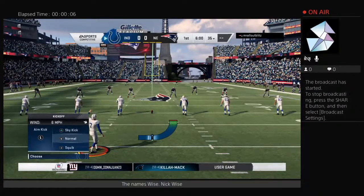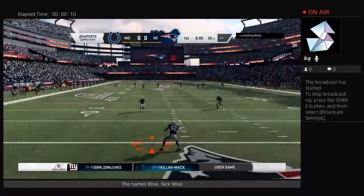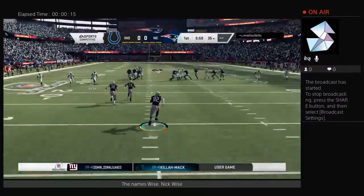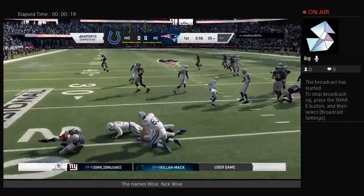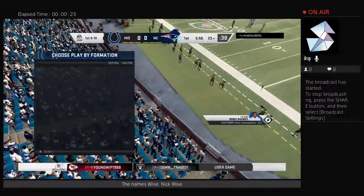Between the Indianapolis Colts and the New England Patriots. The first of 4 berths in the conference championships is on the line here as divisional weekend in the NFL is underway. And he'll bring it a few yards past the 20 to the 23-yard line.